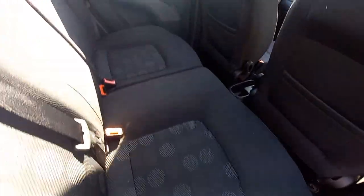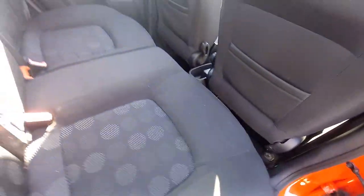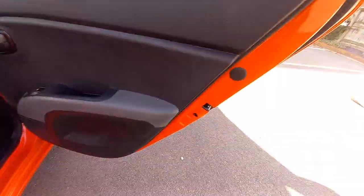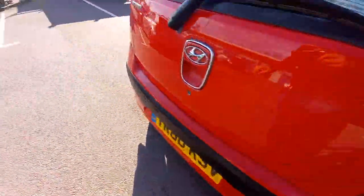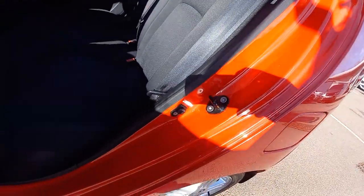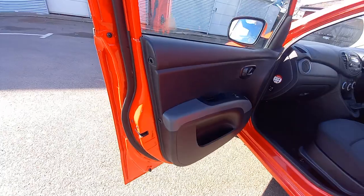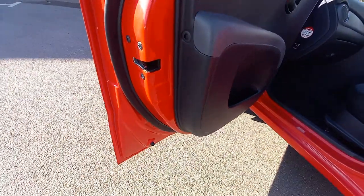Backs of the seats are clean. They're the last 2 owners, the father and son. They didn't have any young kids as such, so there's no McDonald's stains and milkshake stains everywhere, etc. So that's all nice and clean. This side obviously just as clean. We'll check that door shut out, that's nice and clean as well there. All those door shuts there are clean. This door, that's all clean.